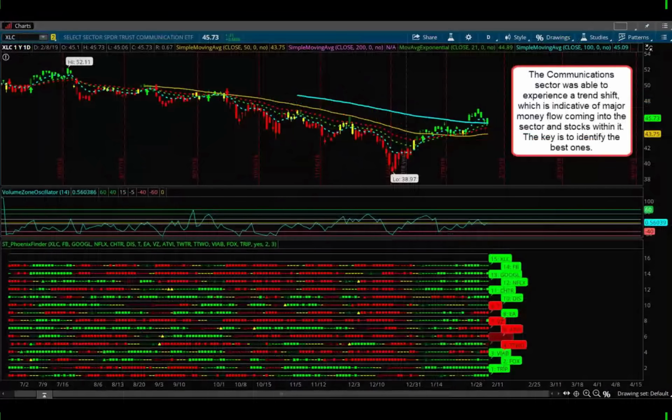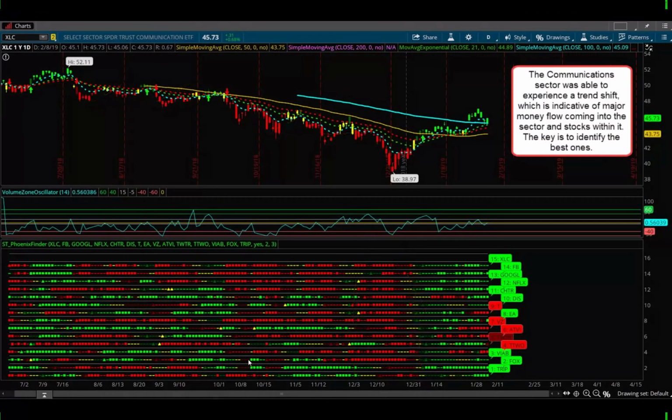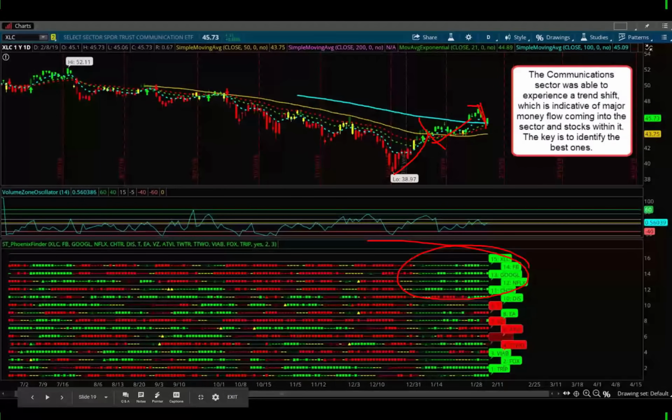And this is something that we can see throughout this. It can also show you trend shifts over a larger time frame. This is the communication sector on a daily time frame. Something that I was doing previously with the communication sector was shorting it every time it reverted back to the mean. But what Phoenix started to show me was that this sector was gaining strength and gaining money flow. And you can see that through the shift of the red to the green, plus the overall buy triggers within this row. You can see the trend shift in money flow coming in to this sector, but it also tells you which stocks within the sector you should focus on.